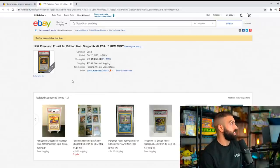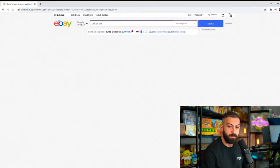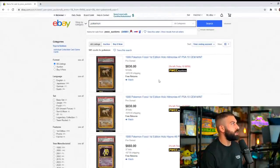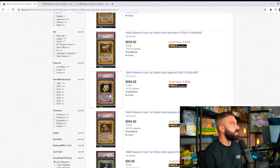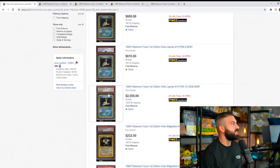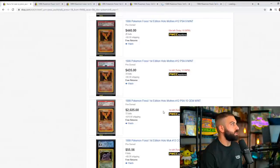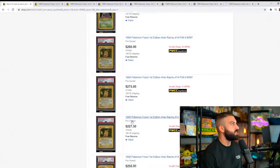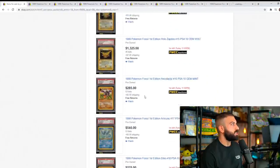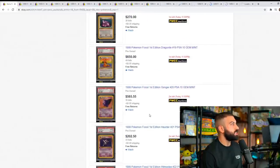PSA 10, Gem Mint, First Edition Dragonite, Holo going for just shy of $10,000. Madness. All right, we got to continue down here and see what else we got. So, we got Hitmonlee. Let's pull up the 10s because I just can't keep up with a lot of this stuff. There's just too many ending. So, let me pull up 10 so I can at least breathe a little bit here on these Fossil cards. And they do 9s, and then they anchor them with the 10s, it looks like. Okay. So, there's non-holos in 10. All right. That's what we got to do to be able to keep up here.